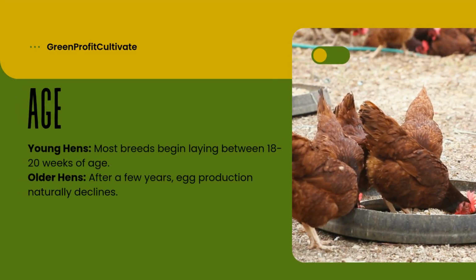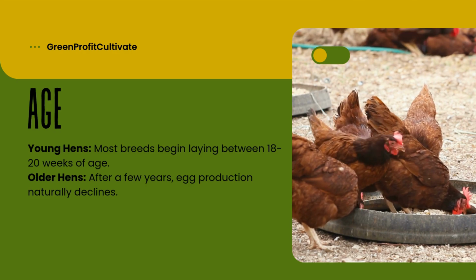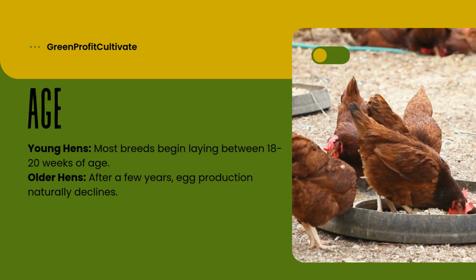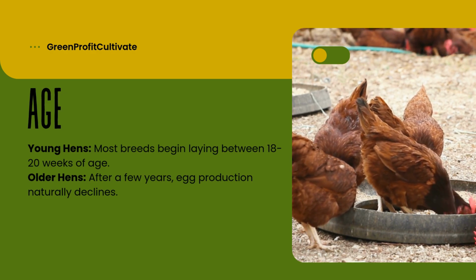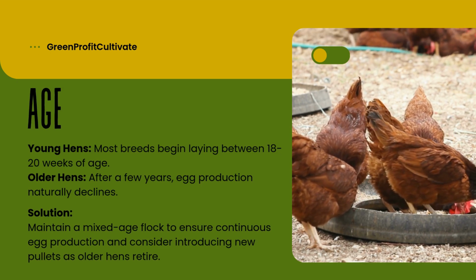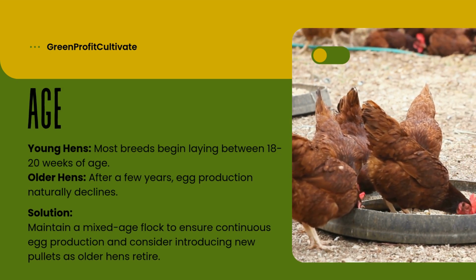A hen's age significantly influences her laying capacity. Most breeds begin laying between 18 to 20 weeks of age. After a few years, egg production naturally declines. Solution: maintain a mixed-age flock to ensure continuous egg production and consider introducing new pullets as older hens retire.